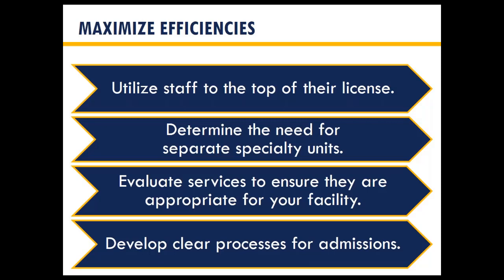Develop clear processes for admissions. Physicians' offices really need to be required to give proper notice. If you've got proper notice and you have a process in place, staff can have a room ready, assign a nurse, and everybody looks prepared and the process just goes much smoother. You're going to increase your patient and your staff satisfaction.